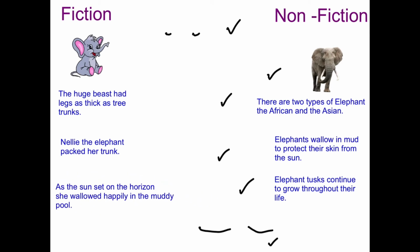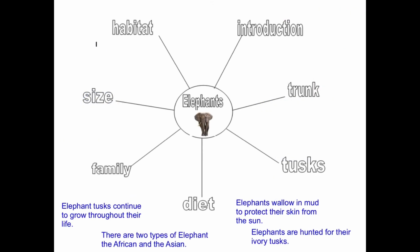Now, sometimes they do sort of cross over a bit, but you can normally have a guess what type of book the writing came from. So if you're going to do some non-fiction writing, the first thing you need are facts. And you need lots of facts. So you need to find out some facts about your subject. And the subject of our report are going to be elephants.